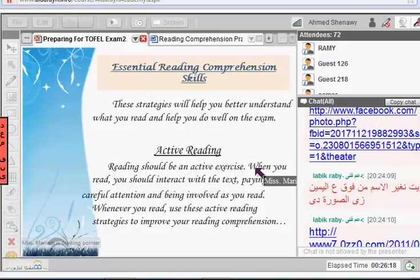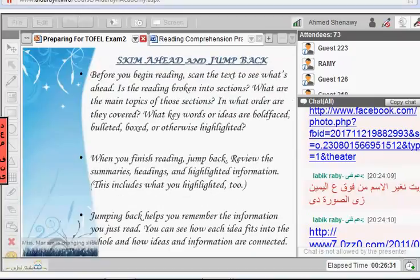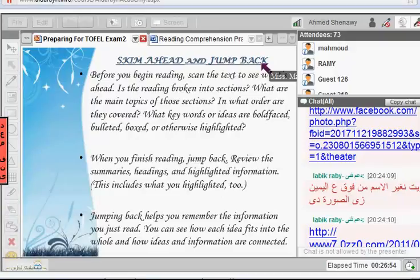Reading should be an active exercise. When you read, you should interact with the text, paying careful attention. Whenever you read, use these active reading strategies to improve your reading comprehension. I'm going to display reading strategies. These strategies are going to help you remember where to find information, or where to insert a new sentence, or to find the main idea, or to find what any pronoun like it or them refers to. Follow these strategies, and inshallah we are going to practice them today.